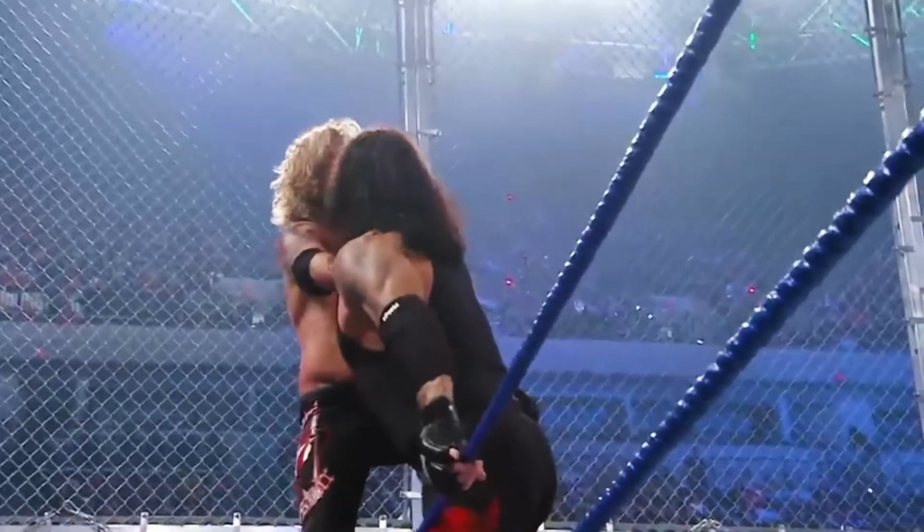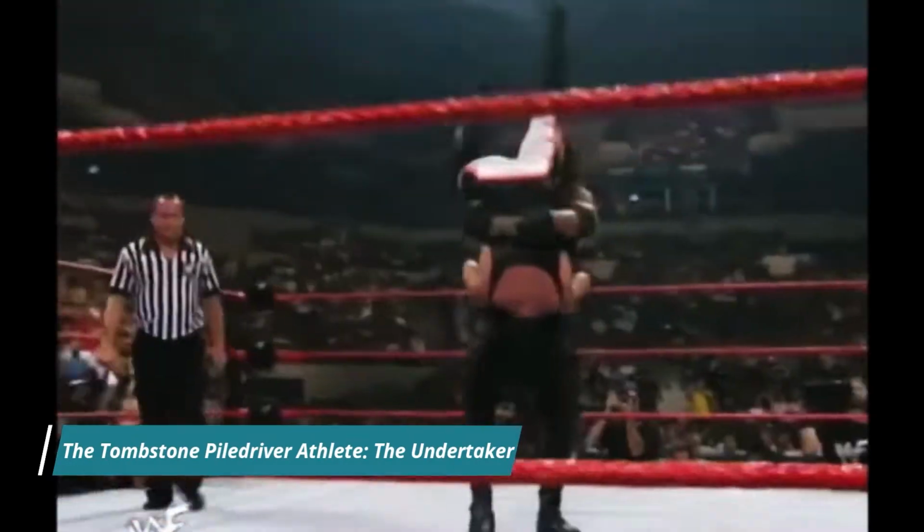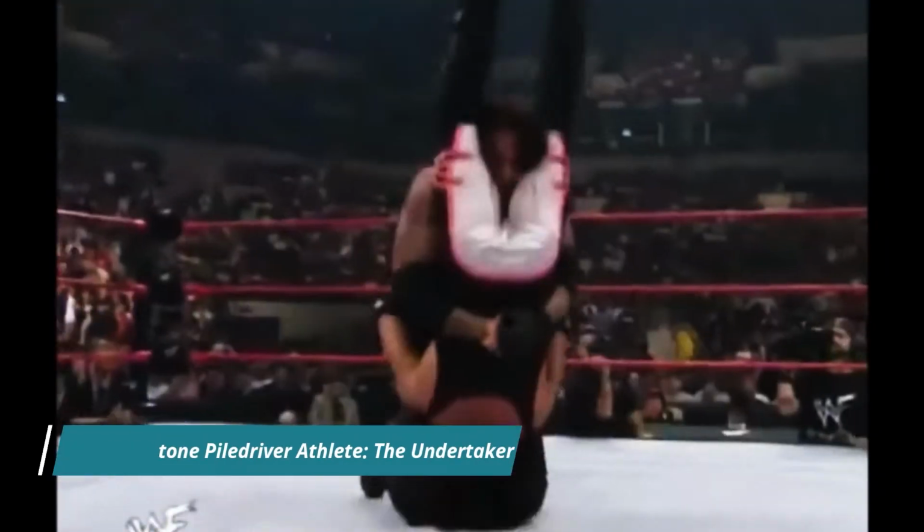This move is linked with one of the most iconic matches in all of wrestling history. My personal favorite being the one when Undertaker slams Mankind from the top of the cell. Truly horrifying. Number 7. The Tombstone Piledriver. Athlete: The Undertaker.